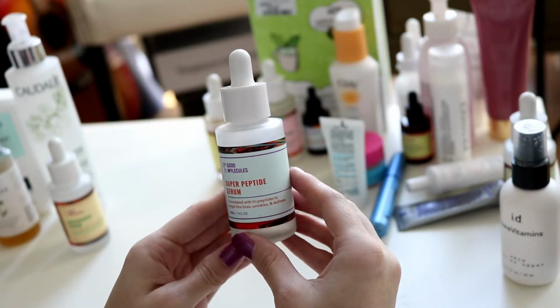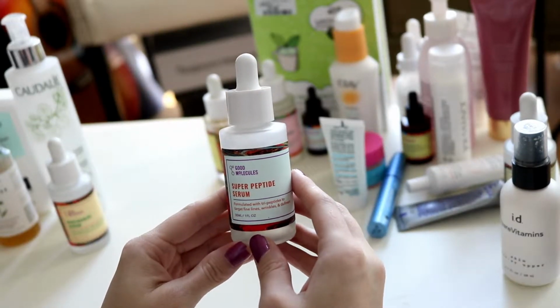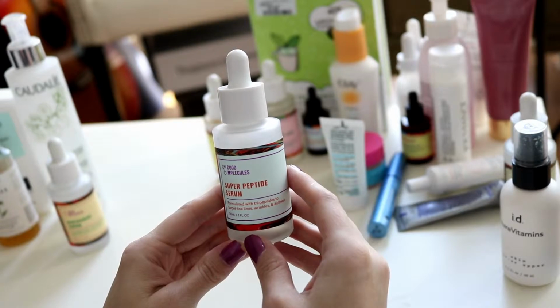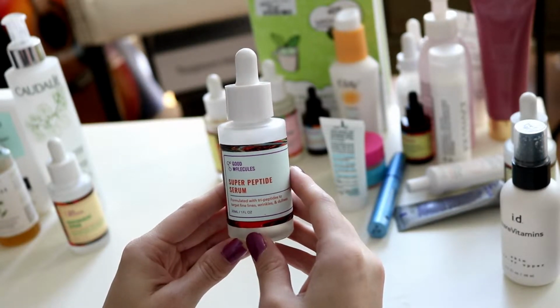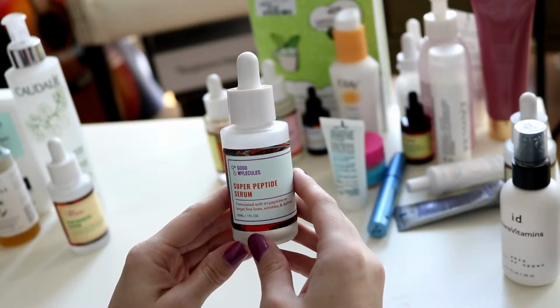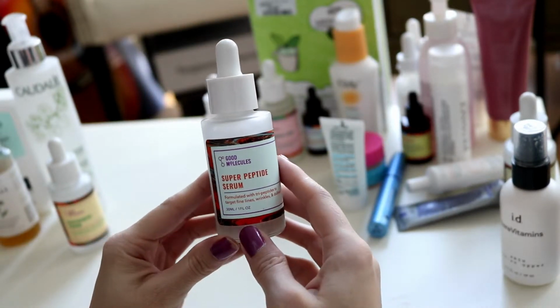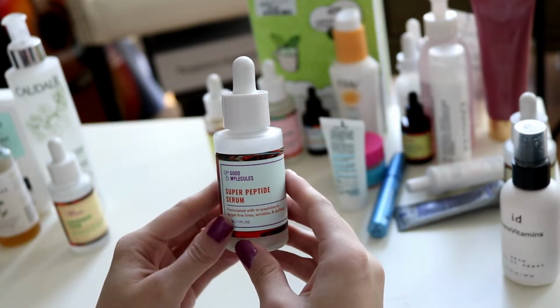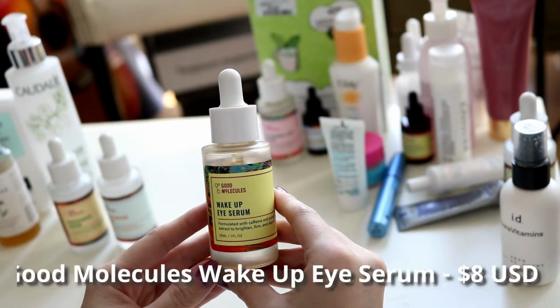I have used a peptide serum before. I used The Ordinary Buffet serum, which I think has peptides in it. I had used that as a replacement for the hyaluronic acid from The Ordinary, and I really didn't care for it. I just preferred the straight up hyaluronic acid, which was cheaper. So I'm not sure if I'll like this or not, but I figured we'll try it because it came in the kit.